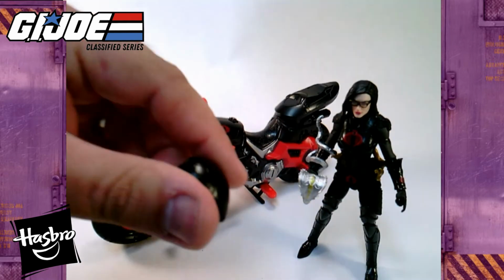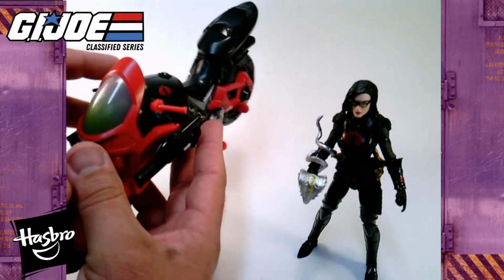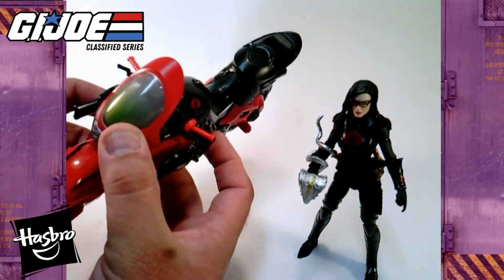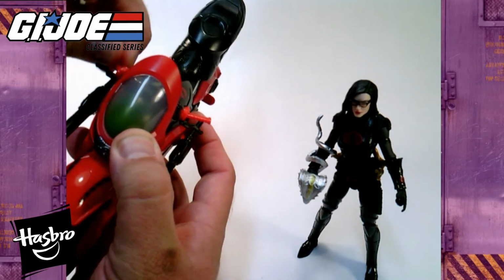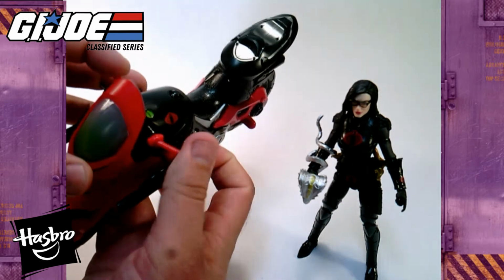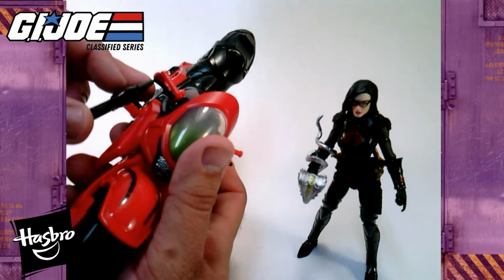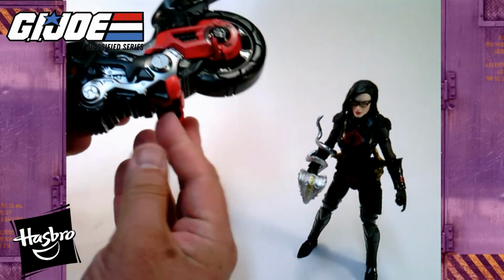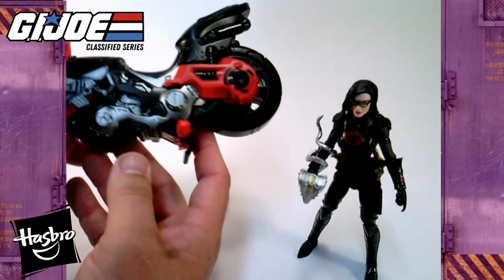The helmet is very nice. The bike I absolutely love. And I didn't think that I was going to like it that much, but again, that kind of subtle turn radius within the handles is nice. The fact that the handles do have a bit of a rocking to it, so you can adjust it for her hands. The removable blasters that also fit in her hands and can also fit to the vehicle itself. The kickstand's nice. The rubberized wheels are incredible.